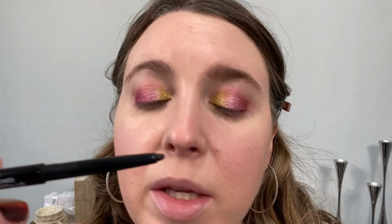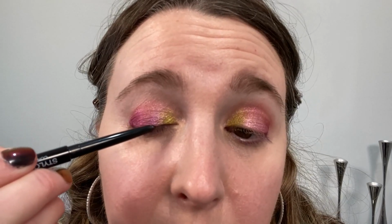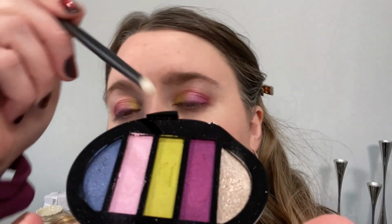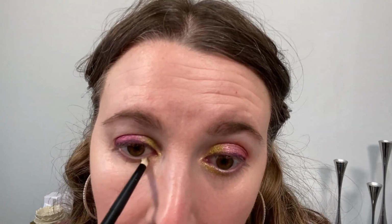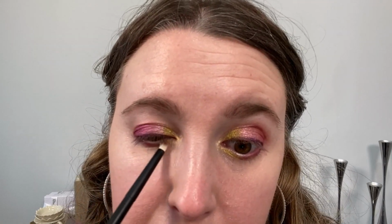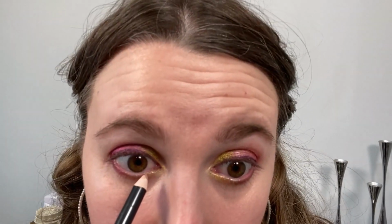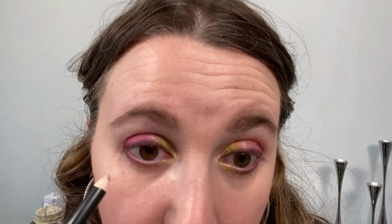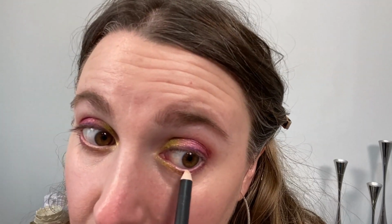For the upper lash line, I'm taking the Chanel Le Stylo in 83 Cassis, and I'm just going to smudge this along the upper lash line here. I'm taking the Rephr 03, I'm going to go into the green, and then I'm going to go into the fuchsia for the lower lash line. Okay, wipe the brush off, and I'm just going to kind of blend the transition here. Then I'm taking the Chantecaille Brightening Eye Kaujal in Nude, and I'm going to run this along the waterline. This helps neutralize any redness that the pink may accentuate.